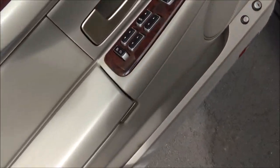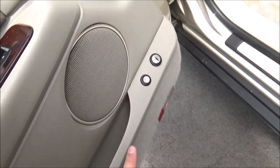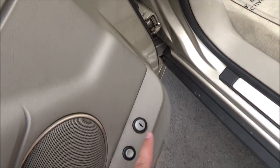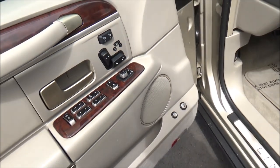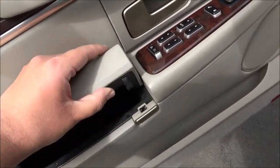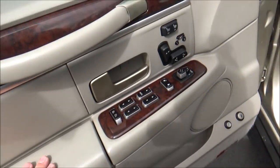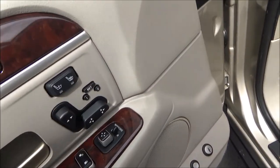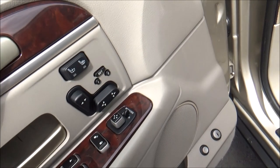The front door panels do have storage. There's your power fuel door release, along with your power trunk release, which is also lockable. Storage compartments. Of course, you get power windows, locks, and mirrors. You also have two-person memory for the driver.